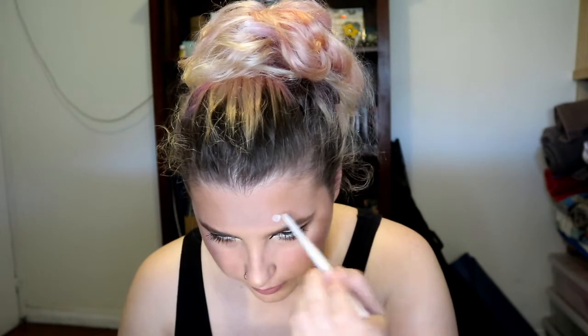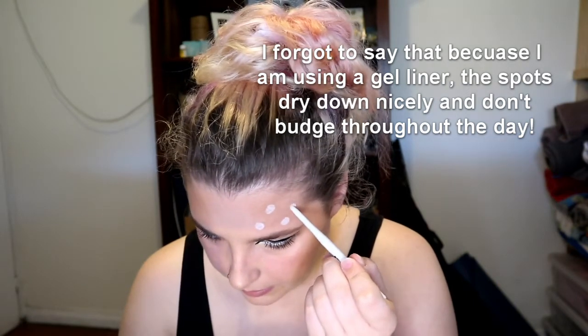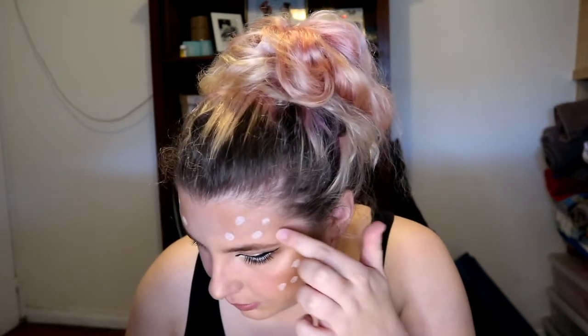Anyway, that same white gel liner that I used is going to be how I make my spots. I think I want more bronzer. Okay, so basically, you just draw spots. Right? Now close up they're a bit patchy, so I'm just gonna make sure they're all filled in nicely. Oh, they're already dry.